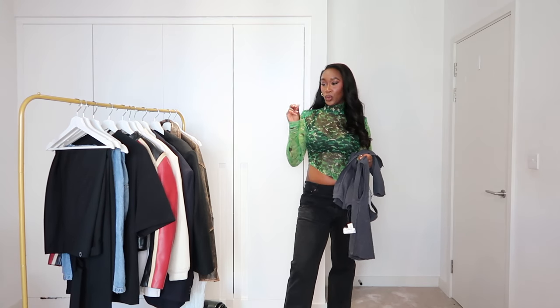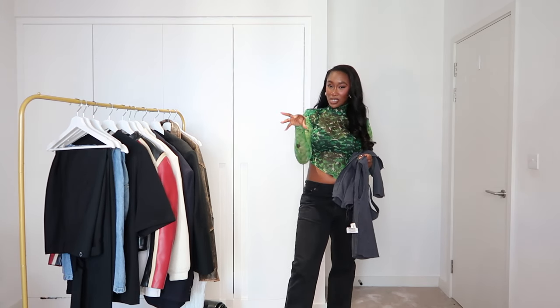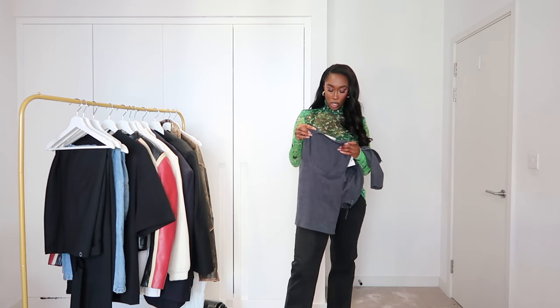Lastly, on this little transition wardrobe style, I am going to try this on for you.